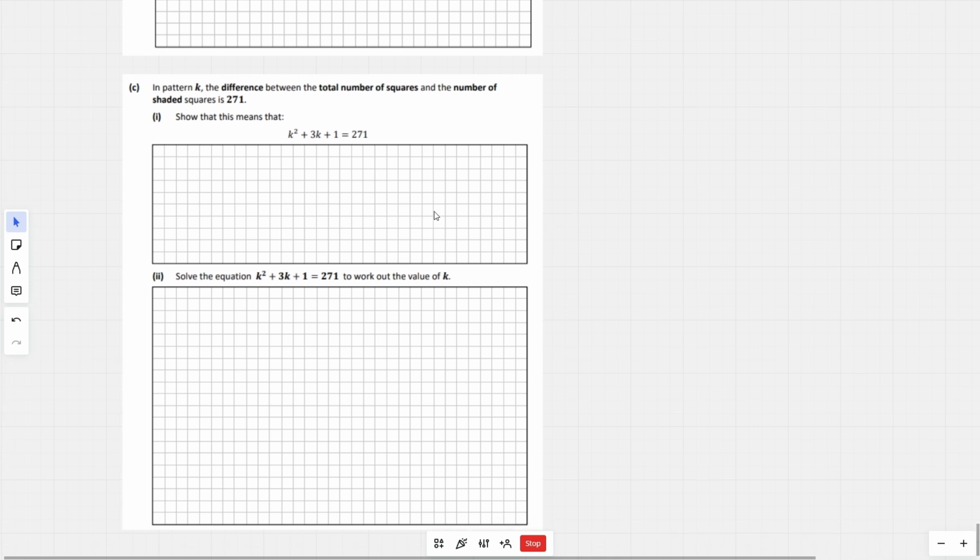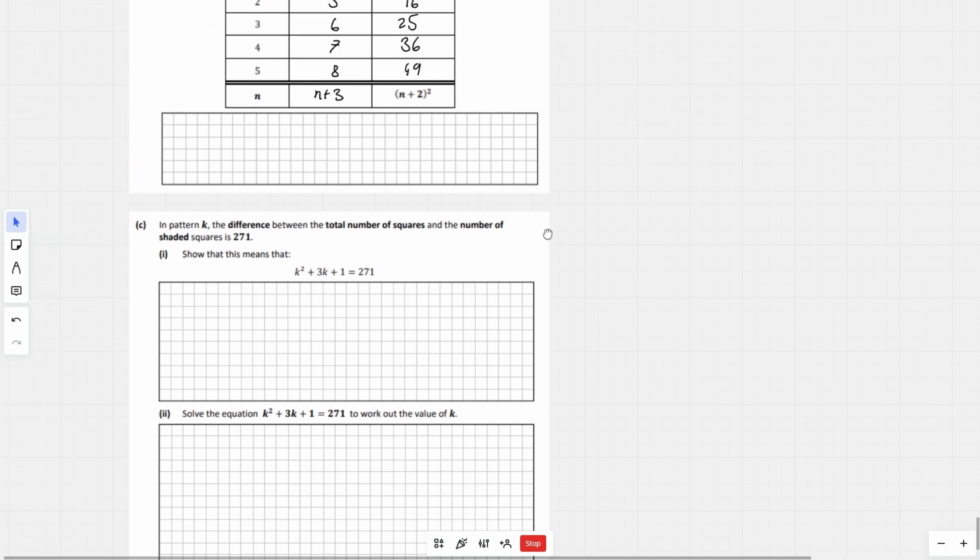Okay, then for part C, in pattern k, the difference between the total number of squares and the number of shaded squares is 271. Show that this means that k squared plus 3k plus 1 is equal to 271. Okay, so the difference is something that we obtain by subtraction. For example, we always want to start with very simple examples. The difference between 5 and 2 is 3. So it's 5 minus 2 is 3.